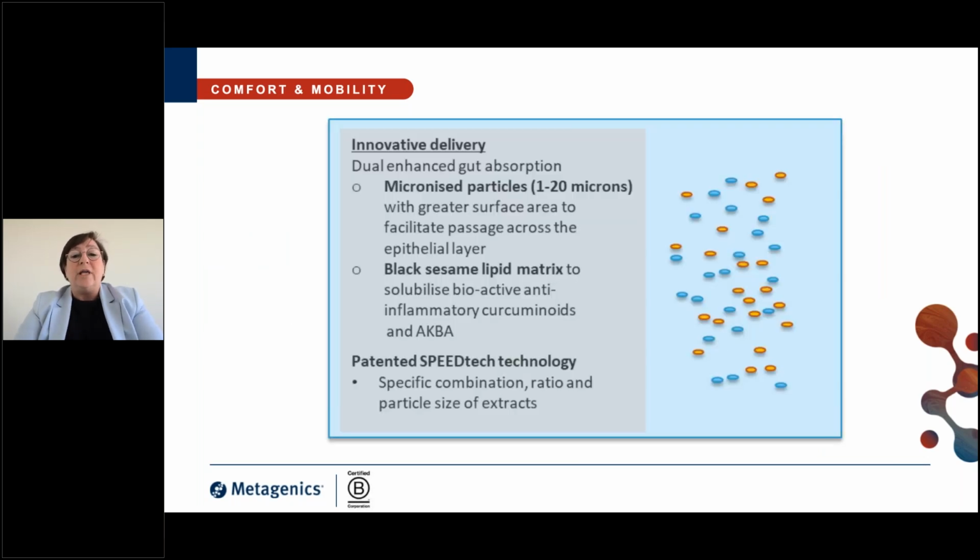So what's so innovative? Why does it work so well? Like I said, these will be very tiny droplets, so micronized particles. They are only between 1 and 20 microns, and the fact that they are so tiny means they will have a greater surface area, and that will help the passage across the epithelial layer. So that helps for having a faster absorption, and so also a faster effect.